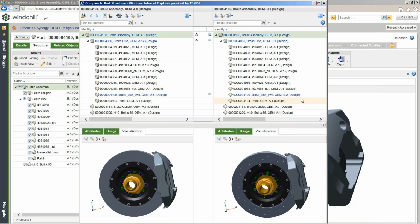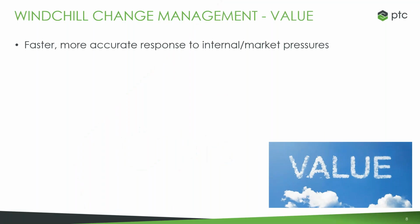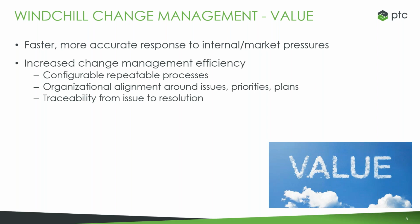So lastly, I'm going to just simply go over the value of change management and summarize it. So one is you're going to have fast and more accurate response to internal market pressures. As you can see, everything I've done within Windchill and that entire change process took less than 15 minutes. So it will be a negligible amount of time from when you notice a problem to when you need to start to address it. You have the ability to add in layers of complexity as you need to for whatever your ultimate business need is. And it's going to be an increased change management efficiency.